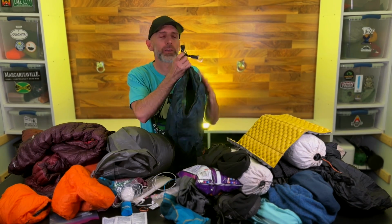So if you have Warbonnet stuff, go on their website and buy like 10 of these rubber bands. They're like a quarter apiece. And keep them in your gear and keep one on the trail just in case. It weighs like 3 grams.